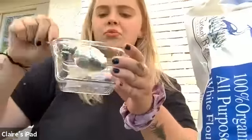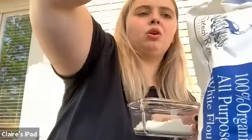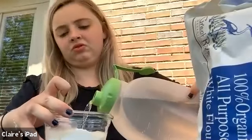So I'm going to get another container, more flour. You know the drill already. Plop that in there. Some more. And maybe one more spoonful of flour. We're mixing, we're mixing, we're mixing. All right, got the flour down. Going to add the water. Here we go. All right, let's mix that in.